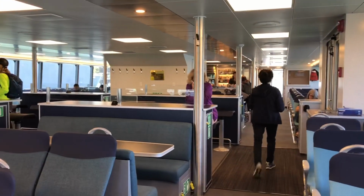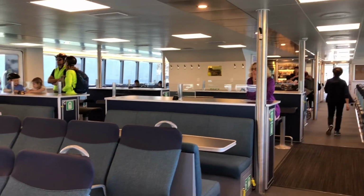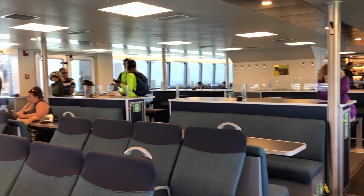It's a perfect day to go on Sunday because on other days, usually during weekdays, it's really crowded. Lots of people have to go to work going to the ferry.